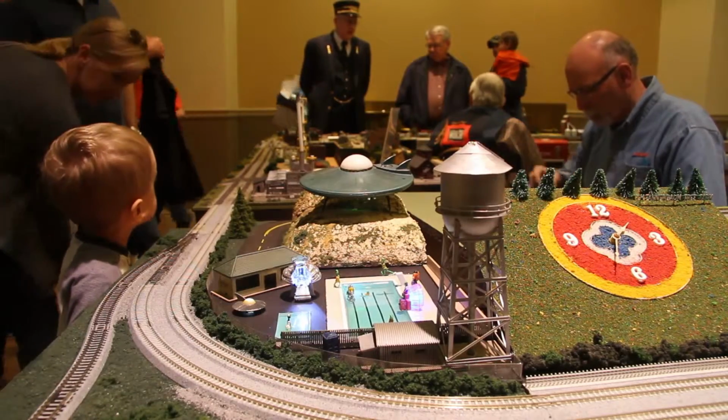They slow down long enough so that while they're looking at this, a train goes by and they go, ooh. You know, I get out of bed at 4:30 in the morning for ooh. And that's the fun.